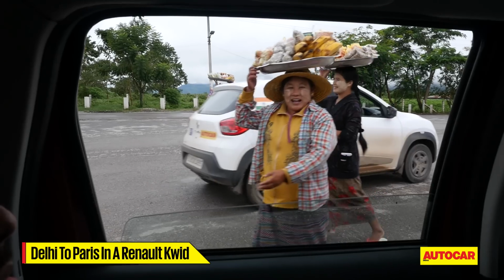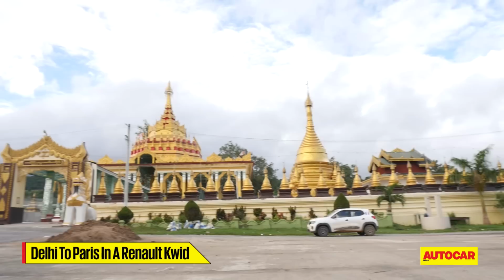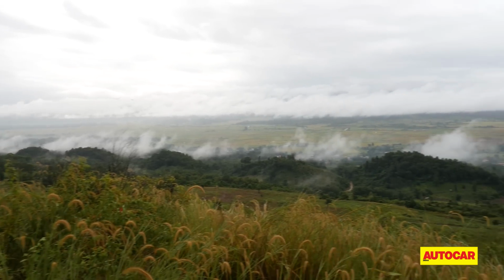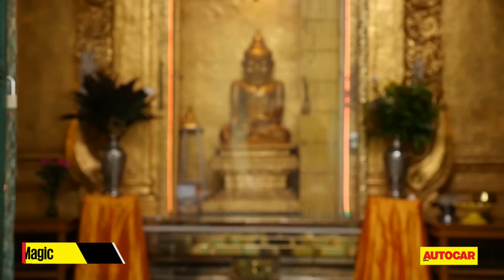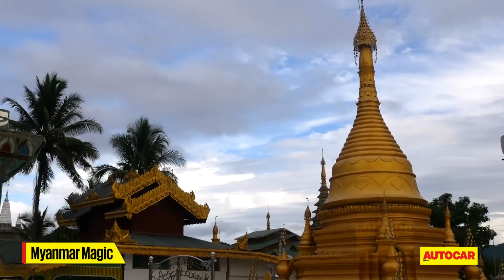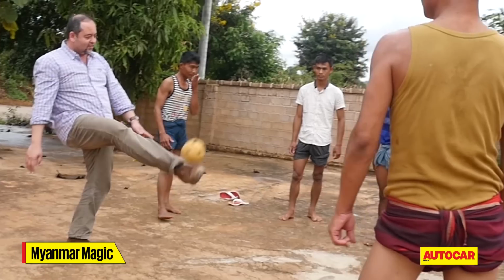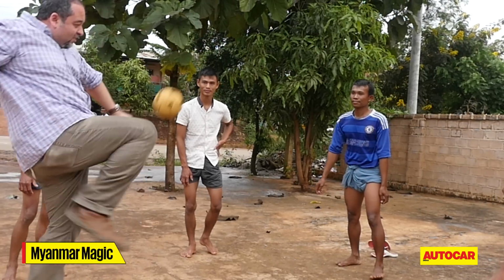The drive to our last stop in Myanmar, Lashio, was a relatively short 214 kilometers, so we took it easy, stopping to shoot the Kwid against some of the many stunning backdrops in this gorgeous country. Apart from an incredibly ornate stupa with a gold dome and intricate mirror mosaic work, we also tried our hands, or rather feet, at futsal with a ball made of wound cane with some of the locals.